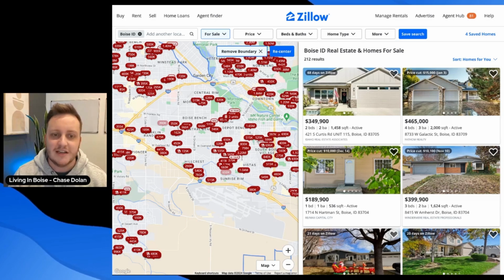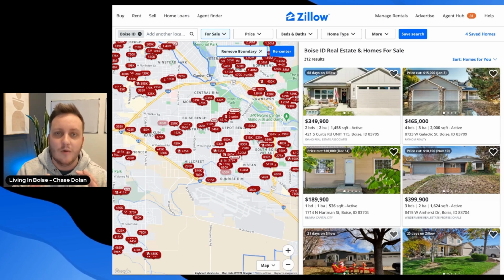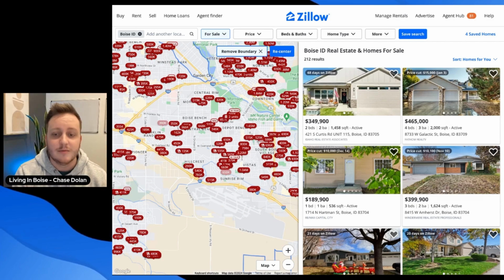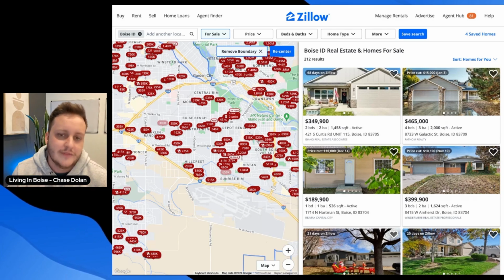So if budget's your main concern, keep it all in relative focus of, okay, that's really cheap for Boise. If it still feels a little too expensive, you're like, that house isn't worth that. It might not be, but we'll need to go ahead and readjust those expectations so that we can find something that does match kind of what you're looking for at the price that works for you.